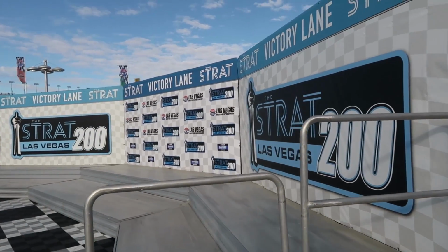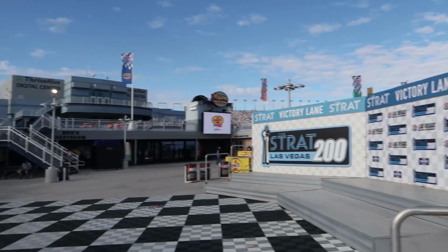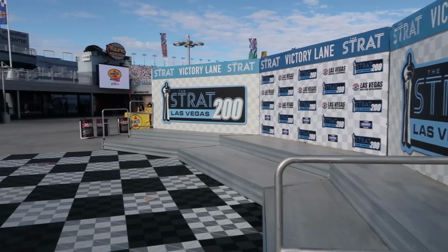I don't know if this is also the Cups. I mean, it's basically hidden, like the stands. Nobody in the stands can see this, but maybe here it is. We got all these bleachers here. This must be something. Definitely kind of a weird location for Victory Lane, but I guess if you're in the Neon Garage, front and center.